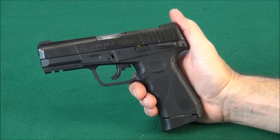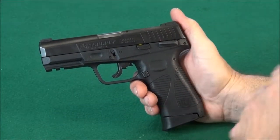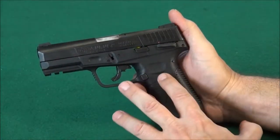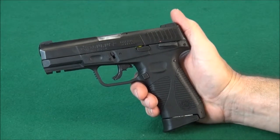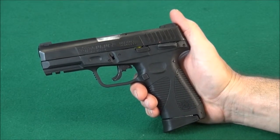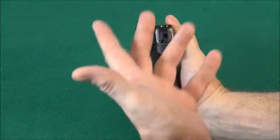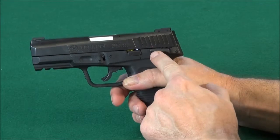It is accurate, but it does have a lot going on with it. And I'll let you make the determination as to if you like some of these features or not. I'll tell you my take on it, but maybe you might agree or disagree with me. For instance, we're looking at a striker-fired gun, okay? And we're looking at a gun that has a safety on it.